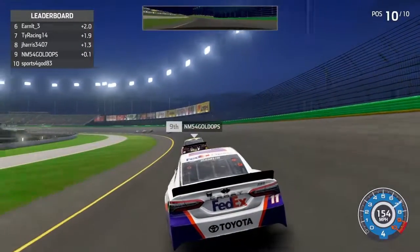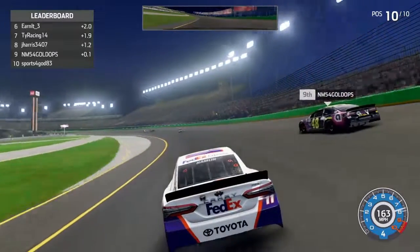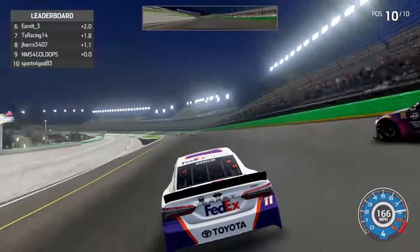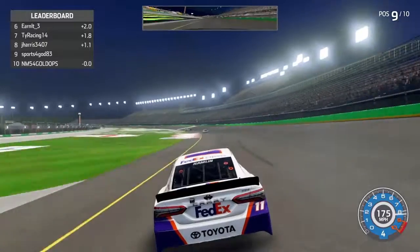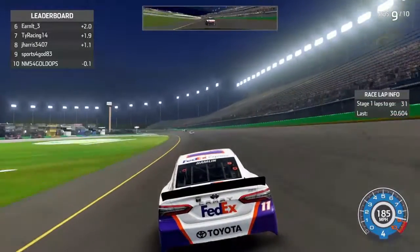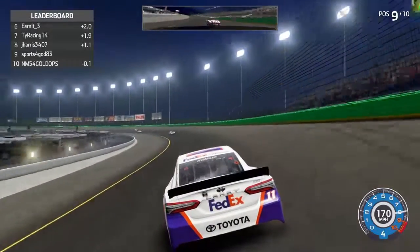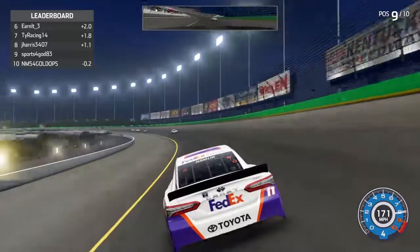A little bit later here, still running in 10th, dead last, just trying to learn, trying to get better. You know, at this point, I wasn't really feeling like I was getting a whole lot better. So I don't know if maybe some pit adjustments were going to make any difference, or just really just repetition.